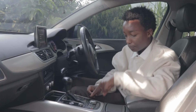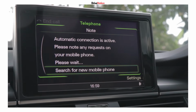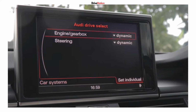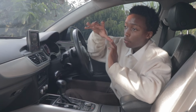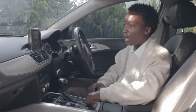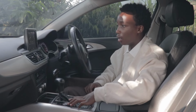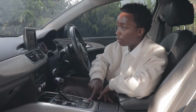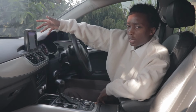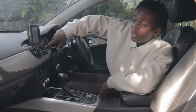But it allows you to set up your media, your radio, your car settings, switching between lady mode, which is efficiency, comfort, auto, dynamic, and individual. So basically setting your gearbox, engine, and steering wheel in different settings depending on how you like driving. I personally don't use lady mode, which is a lie. Yeah, basically your navigation, your telephone, so it allows you also to make calls through your phone. I don't think this model came with Android Auto, Apple CarPlay. It's still a bit old, weirdly enough.